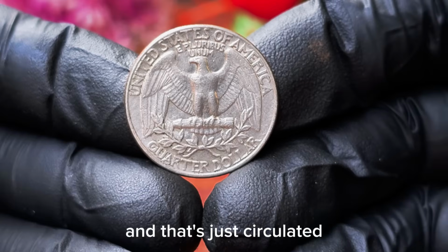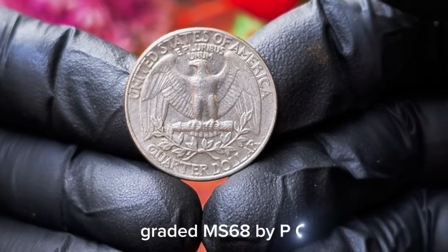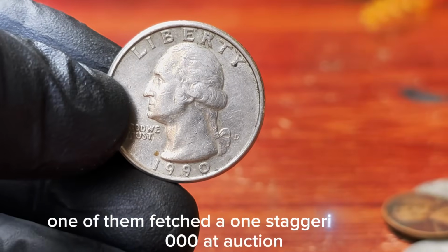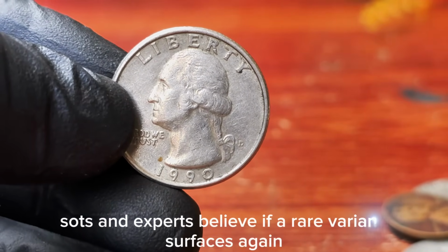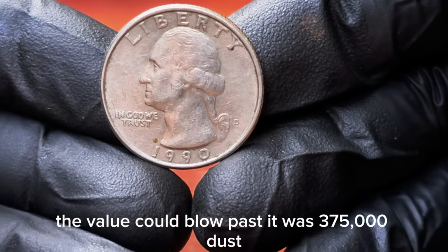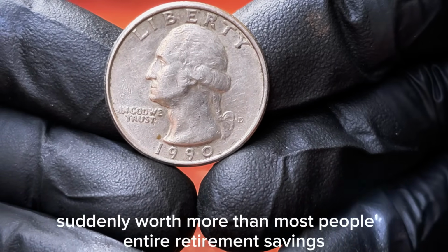And that's just circulated. Now picture this, an uncirculated 1990D quarter, still gleaming, graded MS68 by PCGS. Only a handful exist, just a few flawless survivors of the billions struck. One of them fetched a staggering $145,000 at auction sites. And experts believe if a rare variant surfaces again with a better strike or an unknown error type, the value could blow past $375,000. Think about it. A single quarter, the kind you use to pay a parking meter, suddenly worth more than most people's entire retirement savings.